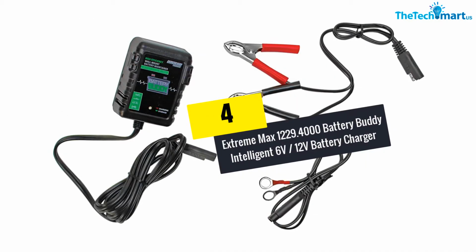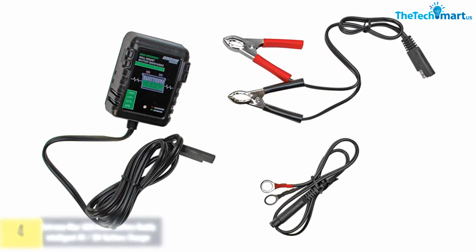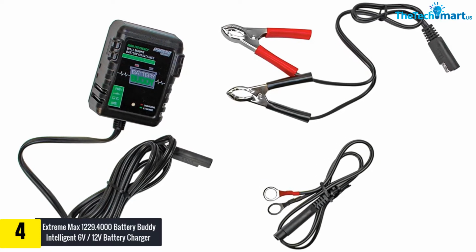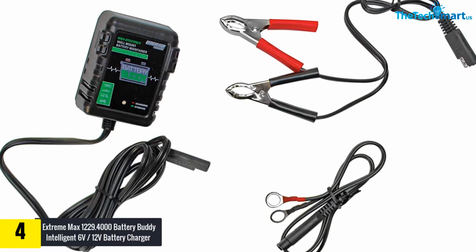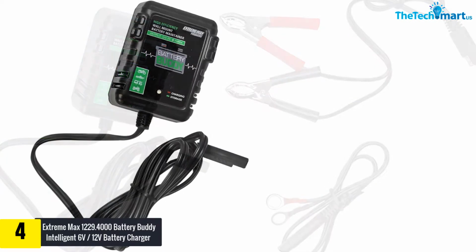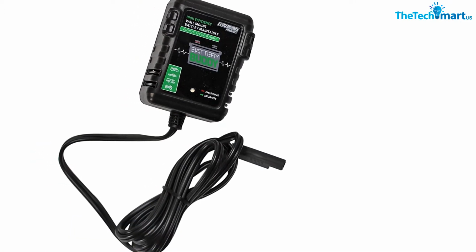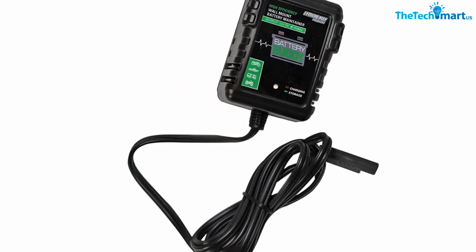Moving on at number 4, we have the Extreme Max 1229.4000 Battery Buddy Intelligent 6 volts, 12 volts battery charger. This battery charger is easy to use and works great with 6 volts or 12 volts batteries. It also works with a standard electric outlet and has an 8-foot cord. Other features include a waterproof design and a single LED status indicator.